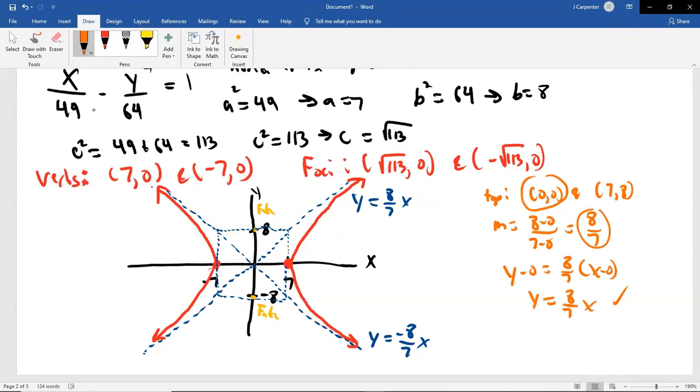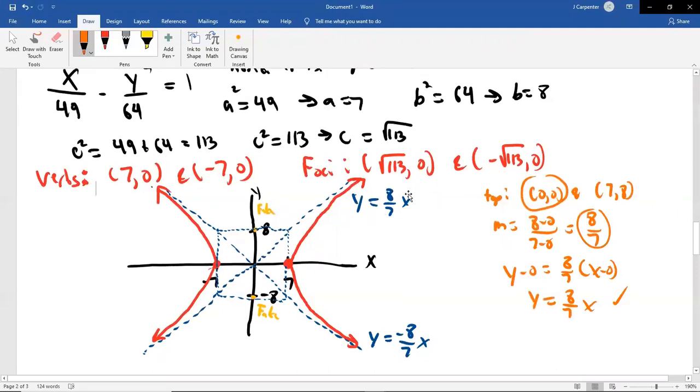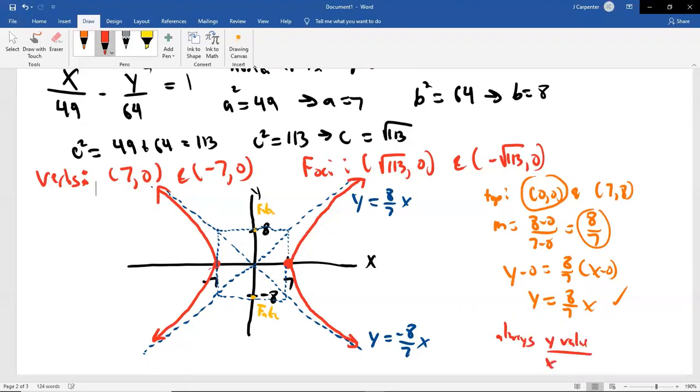Here's something cool though. You don't have to do all this work if you do pattern recognition. The 8 and the 7 were the A and the B. So the slope of this line is always going to relate to the A and the B, and it's always just going to be y equals a number times x, where these are the A and the B. Now, they change depending on whether it opens horizontally or vertically, which one's on top and which one's on bottom. But guess what? The y value, the y point that you have for your fake vertex or real vertex is always the top one. The x value is always the bottom one. It's always the y value over the x value for your slope.